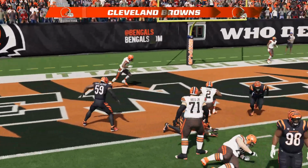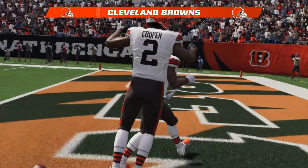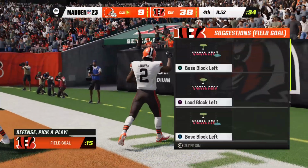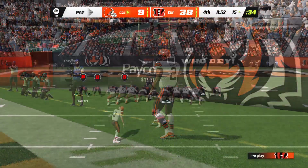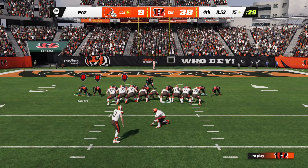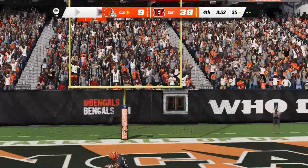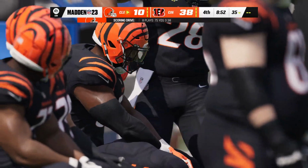Touchdown, Browns. Deshaun Watson finding Amari Cooper. And the Browns are finally into the end zone here in this 4th quarter. Now Cade York for the extra point. And that'll cut the lead down to 28.